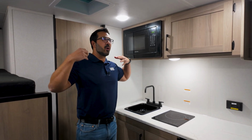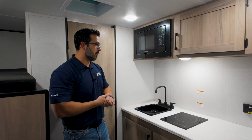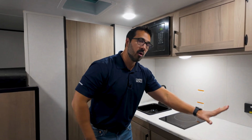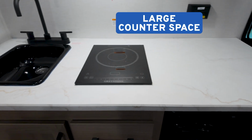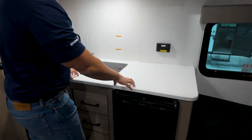This is truly probably one of the best RVs to be able to get into the RV lifestyle. So let's cover it real quick. There's a lot of things here I think are super impressive, starting with the amount of countertop space. Folks, I've seen RVs that are 4 or 5 foot longer that don't have as much countertop space as you have in this one.